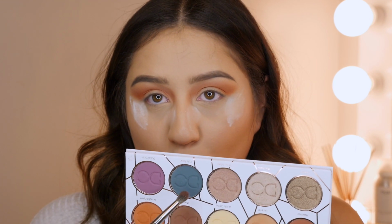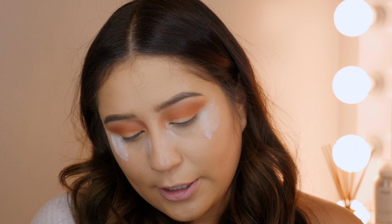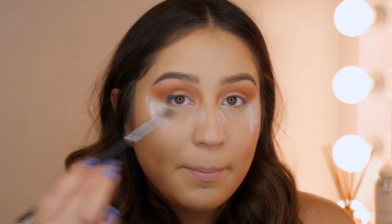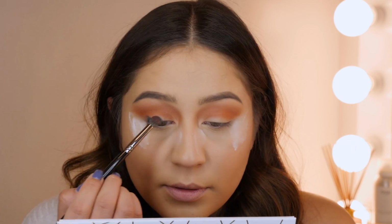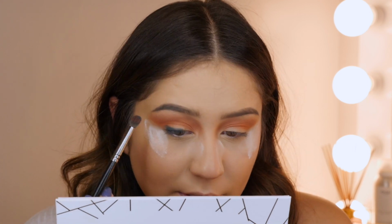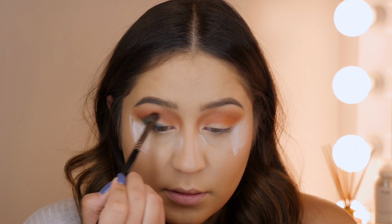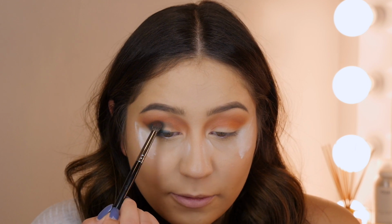So again, going in with the Morphe E17 and dipping it into cold brew right here, which I would say is a dark turquoise color. We're going to pack it on that outer corner, and I'm going to make it into a V-ish shape. So I'm bringing that in closer to the lash line. I'm blending that directly on my crease. I'm really packing it on, but once I'm blending it on the crease, I'm barely touching my eyelid to smoke it out.